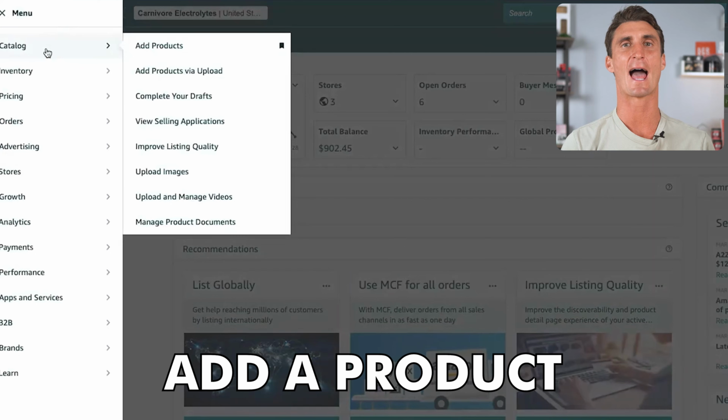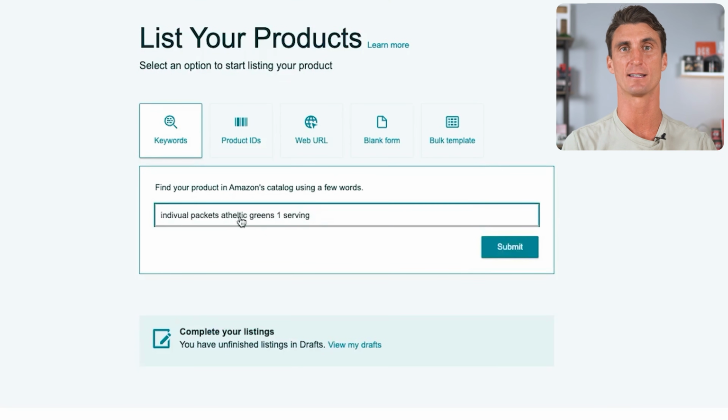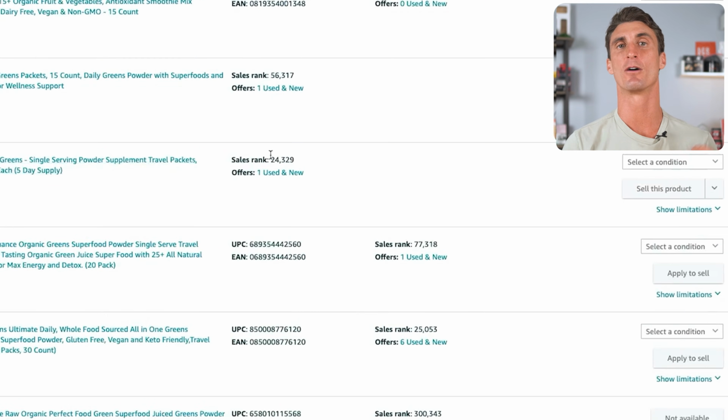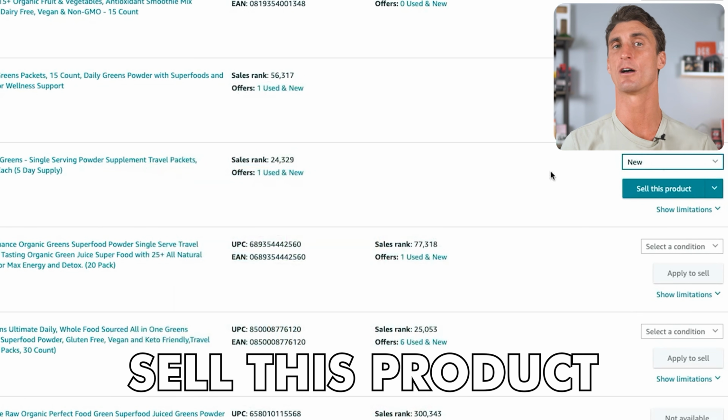So I went into Amazon Seller Central and I clicked on add a product. I then searched for athletic greens individual packets, and I saw that they were already being sold. There's already a listing that was created. So I clicked on that listing to add my own version, and then I selected the condition as new because this is a new product. We're not selling a used product here. And then I clicked on sell this product.